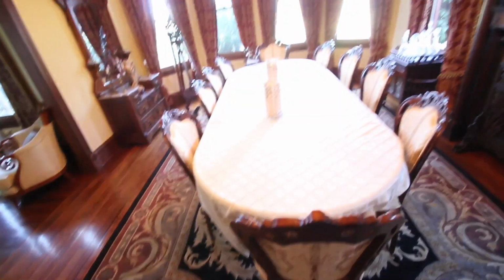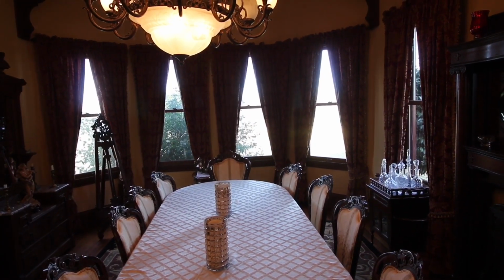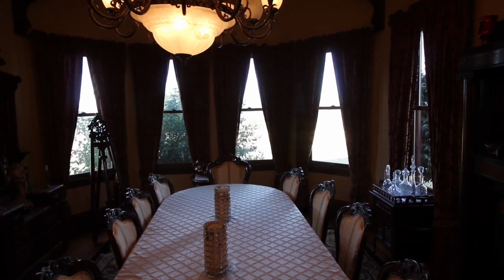Into the dining room. There's a table here at the moment, but against those windows is where Randy was standing next to the VHS player explaining the rules.